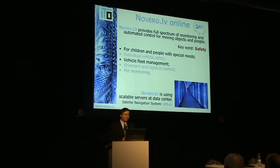We provide the full spectrum of monitoring and automated control of moving objects and people. But our keyword here is safety. For example, it can be used for children and people with special needs, individual vehicle safety, vehicle fleet, shipment and logistics, pet monitoring, and so on. We use servers which are highly scalable at the data center, so we can increase the power of the servers if needed. We have our incoming data server, a satellite navigation system incoming server, SNS.lv.